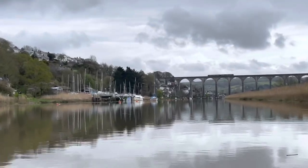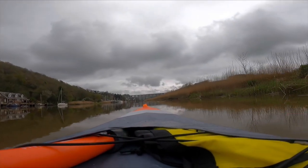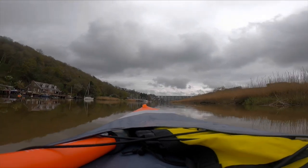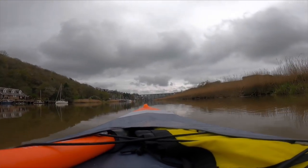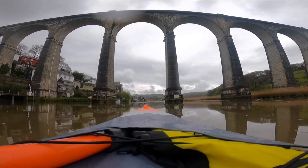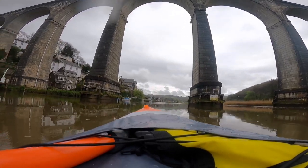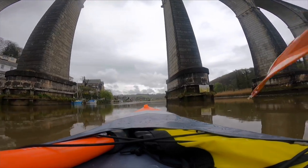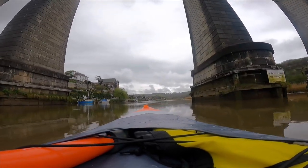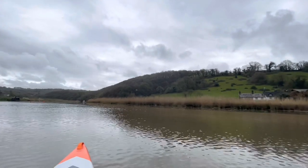So coming into view up ahead is Cowstock, and that is the train bridge. It looks amazing. So one side we have Cornwall, and then this side we have Devon.